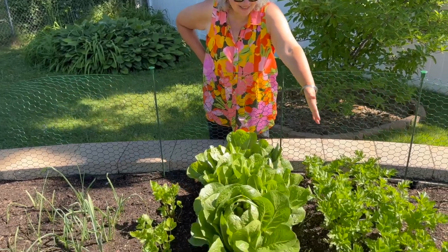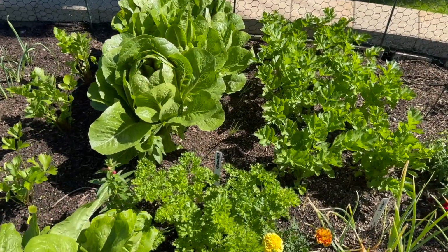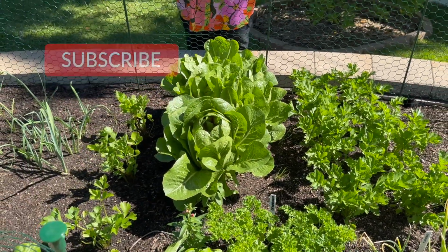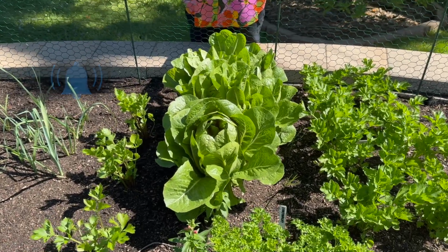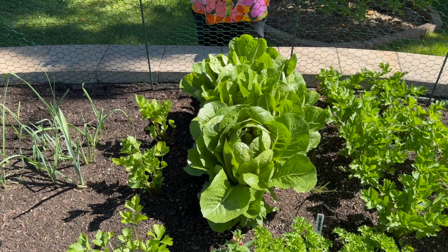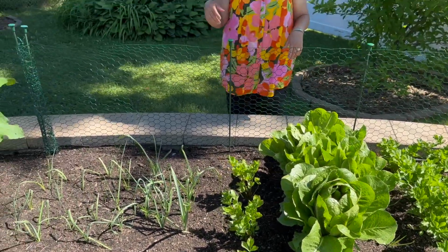In between the celery and the lettuce are some Conservor shallots, which I did from seed. I do those every year. I just had a problem this year and I only have like 4 of them germinated. This is a Little Caesar lettuce, and it's doing well. This part of the garden is shaded for portions of the day because of the big trees behind me.